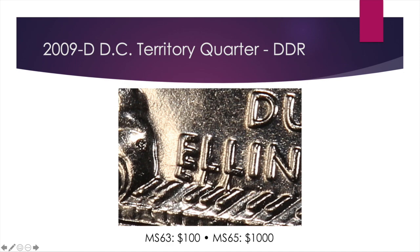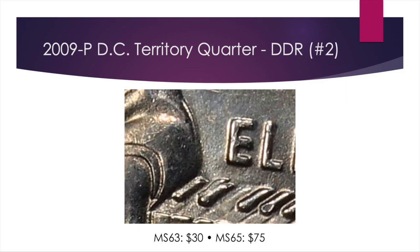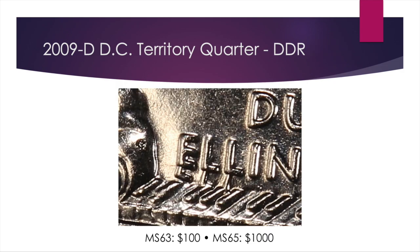But the big money one is when the ELL is strongly doubled, and there's also some key doubling, but it goes downward into the keys, and you can clearly see that. The one that sold was super expensive. Mint State 65 is estimated at about $1,000. This is a very challenging one to find, but that's really the key one to look out for. And this one is on the 2009D. Previously it was on the P, minted in Philadelphia, but the biggest error in the state quarters is going to be found on the 2009 Denver mint, double die reverse.